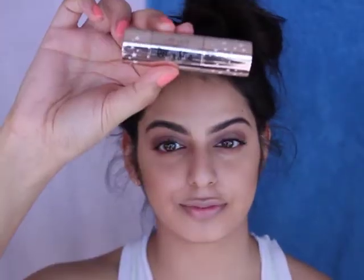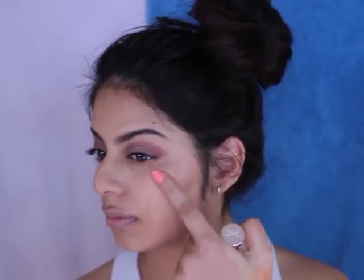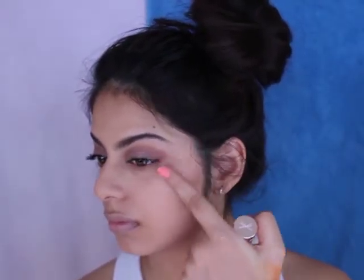Giving some light to the skin, I wanted to go ahead with the Ciate Dewy stick. It is so good. I almost use it every day when I go to school. It's not too much. It's not too less. The sun, when it hits it, oh my god, it looks so pretty. It's a very subtle highlight for every day.